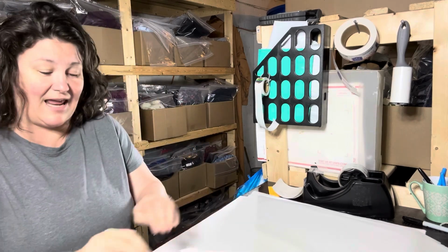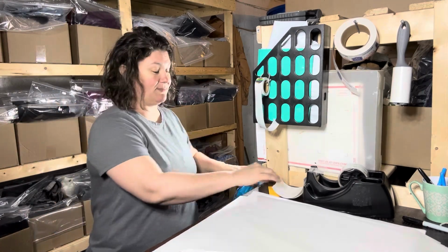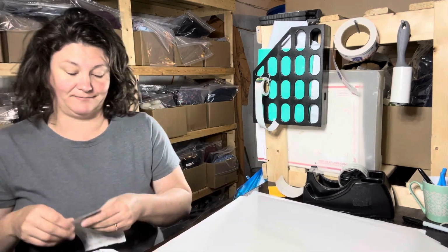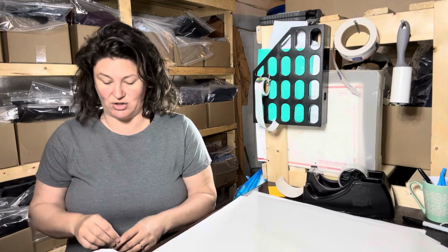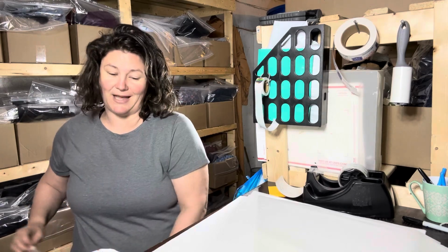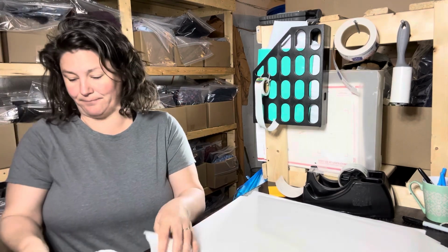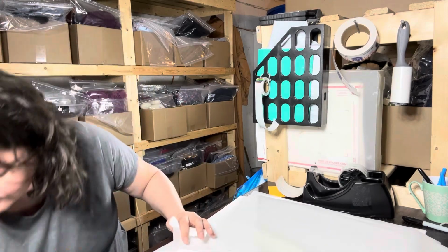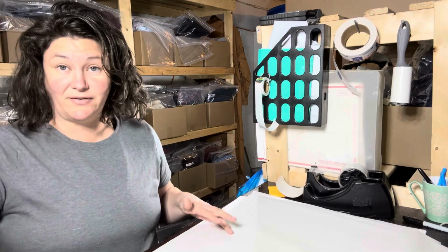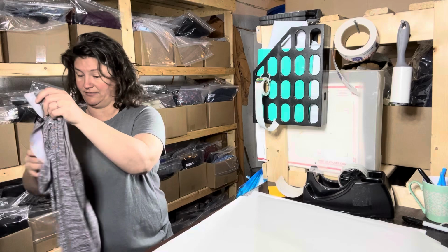Generally, I try to aim for $15 or more profit, just because I think my time is valuable, and it takes time to do all the things that you have to do to list things on eBay and Poshmark. However, there are some exceptions to the rule, and scrub pants for me is one of them. Bras is another. It doesn't mean I always hit the $15 mark, but that's what I aim for. This one, I did not hit the $15 mark.